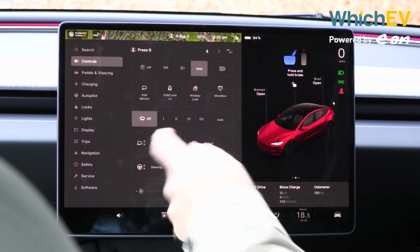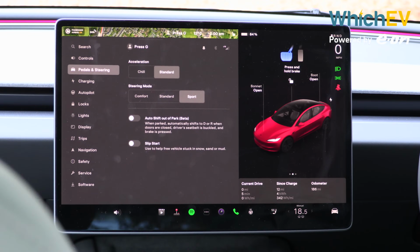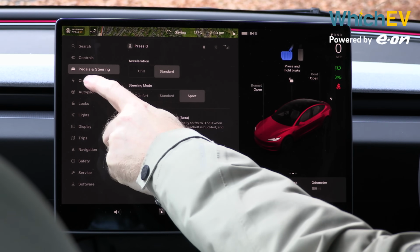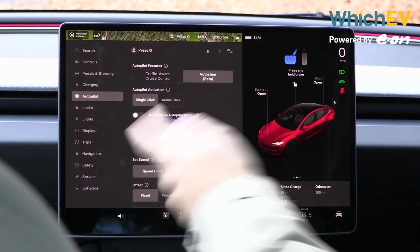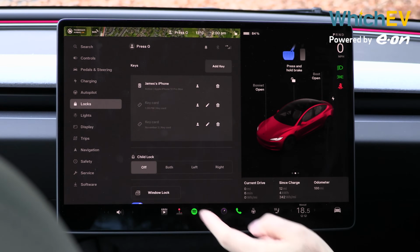Tesla's probably got one of the best in the business. You can change the controls, you can change how the pedals and steering work. You can choose between sport and comfort mode, for example, for the steering, charging controls, how the autopilot works. So this one actually has FSD, so it has a few extra functions. We'll talk about that a bit later.